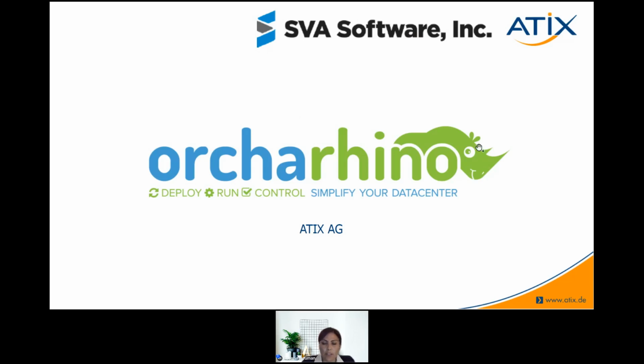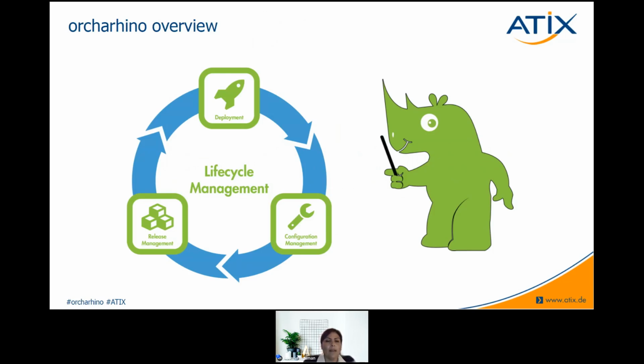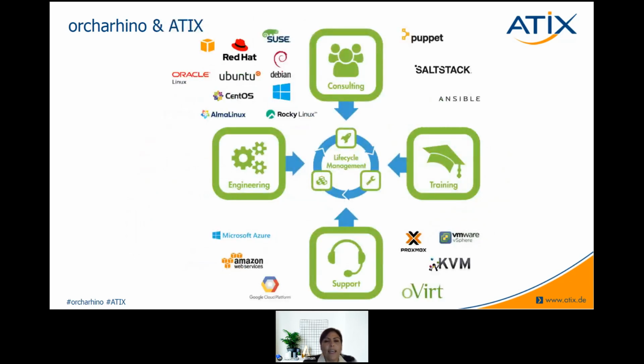I will give you first an overview of orcharhino. So with orcharhino, you can automate all of those lifecycle management areas, such as deployment of new machines, configuration management, and release and patch management, the whole lifecycle of your servers in the data center. This gives you a whole overview of what orcharhino supports and our value adds.